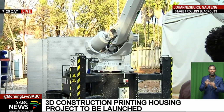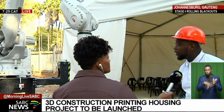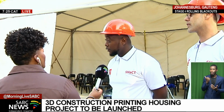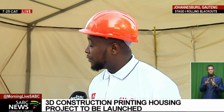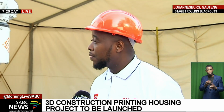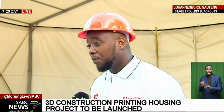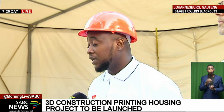How has this contributed to academic rigor at UJ? Yeah, so we've got a lot of postgraduate students that are doing research on this. So, for example, I'm doing research on the use of artificial intelligence and how we could leverage it for 3D concrete printing. There are other students that are looking at waste, biomass, and so forth. So there are a lot of research papers that are coming out of UJ for the benefit, of course, of the country regarding 3D concrete printing.